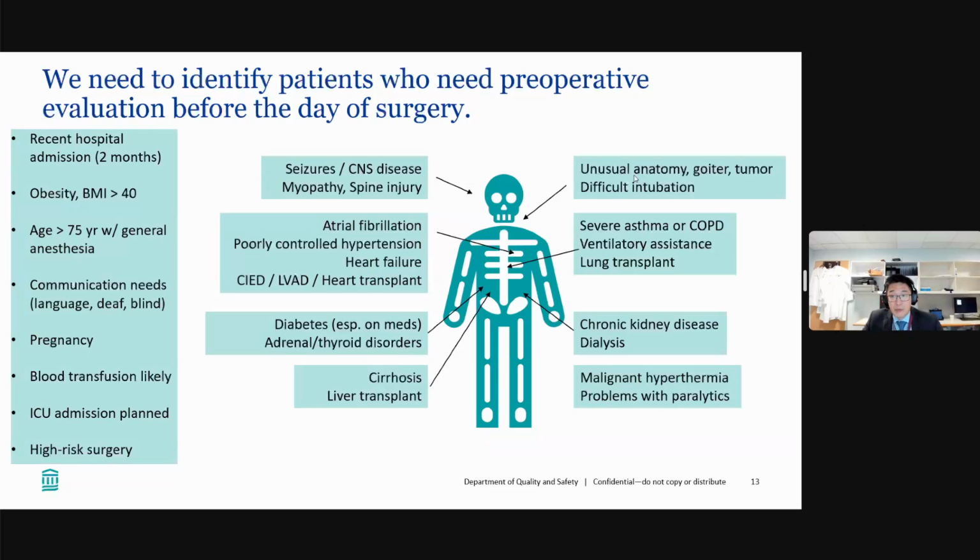But some of the big items that you want to watch out for are patients with atrial fibrillation, especially if it's not controlled well, and hypertension, heart failure, patients with kidney failure, patients with a history of difficult intubation or abnormal airway anatomy, and patients who have any anesthesia-related problems. Just want to point those out: malignant hyperthermia or problems with paralytics, like pseudocholinesterase deficiency. If you see any of these things, it's worth it to work with your preoperative team and get them assessed before the day of surgery.